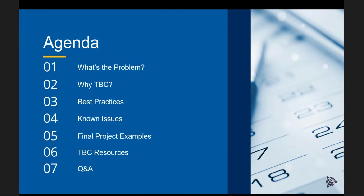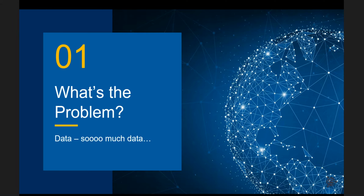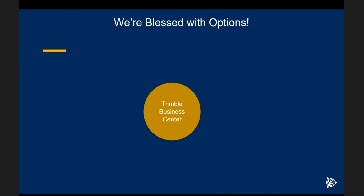So what's the problem? Data. So very much data. We're dealing with a lot of data from a lot of different sources, as most engineering, design, survey, architectural firms are right now. And so what we've decided is we're blessed with all these options, but we really can't keep all of our data flowing in simultaneous streams that never come together. So we're using TBC as that nexus point for controlling our data.